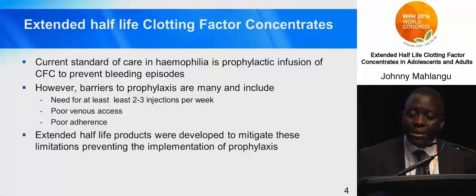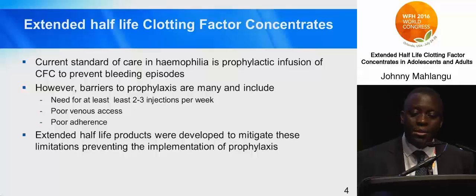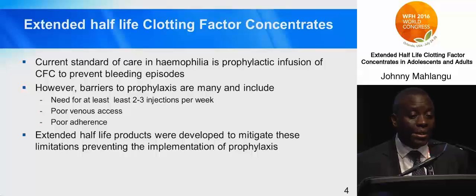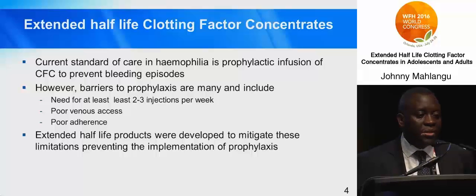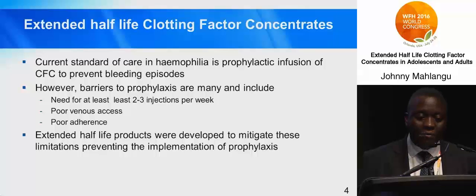Just to remind everyone that the current standard of care in hemophilia is prophylaxis, which is infusion on a regular basis of the clotting factor to prevent bleeding episodes. However, there are barriers, many barriers to prophylaxis, and they include the need to inject the clotting factor concentrate at least 2 to 3 times a week, poor venous access, which Guy has alluded to, and of course, poor adherence and compliance by our patients. So essentially, the extended half-life products were developed to mitigate against these limitations, preventing the implementation of prophylaxis.